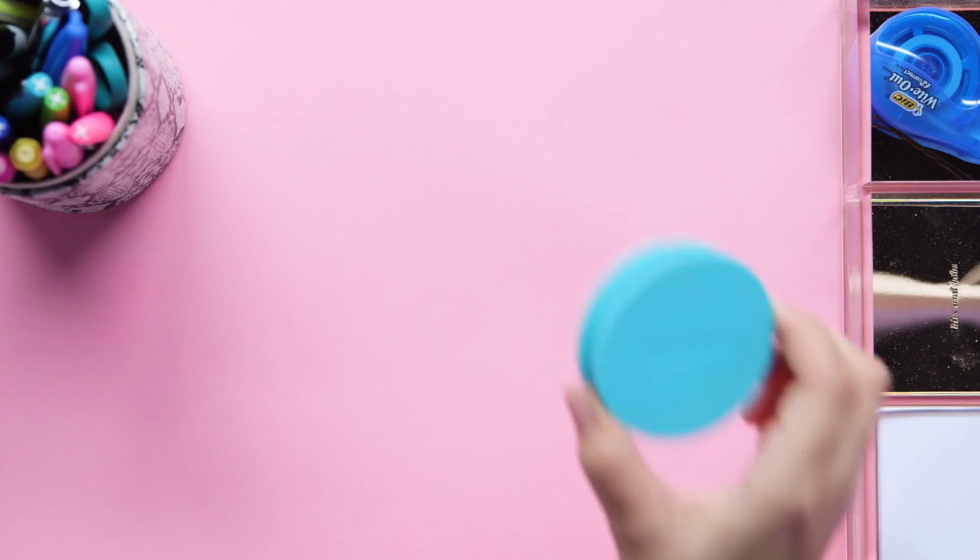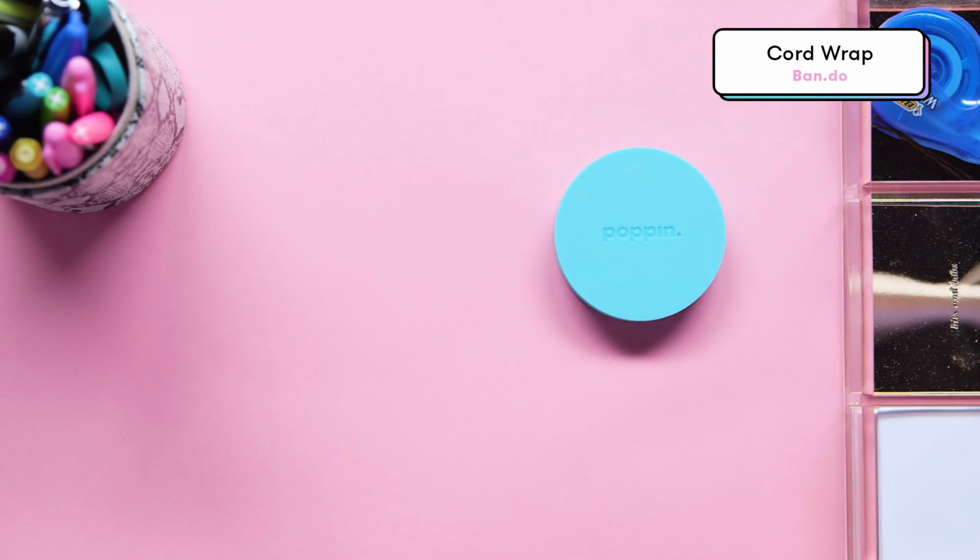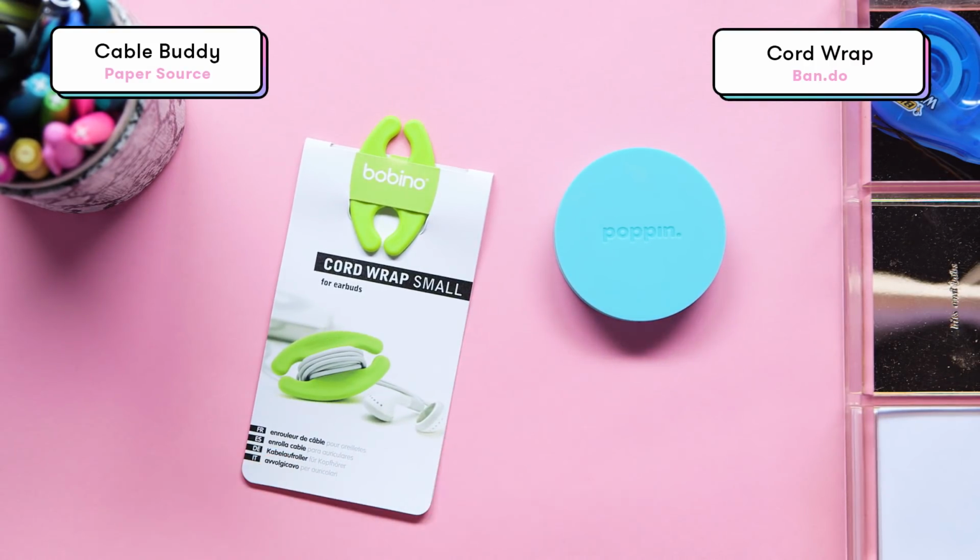Just be honest, your earbuds are floating around at the bottom of your backpack with like yesterday's Doritos and an eraser you lost like 12 years ago, right? So to avoid your earbuds disappearing to the land of lost things where they'll get all covered in Dorito dust, you should definitely get a cord wrap. I'm gonna show you two cord wraps today. One is a round cord wrap from Poppin'. The other one is this boomerang shape, but they both do the same exact thing.